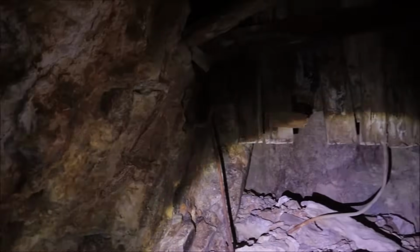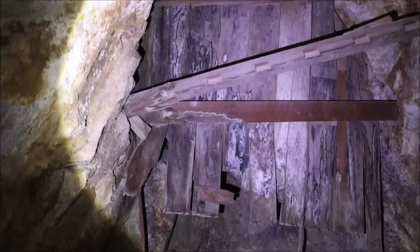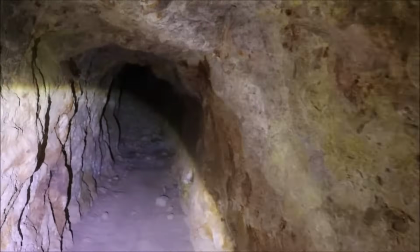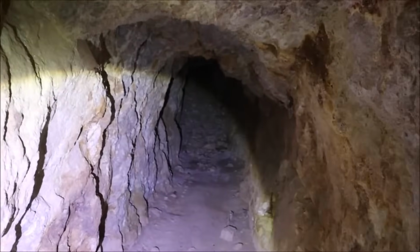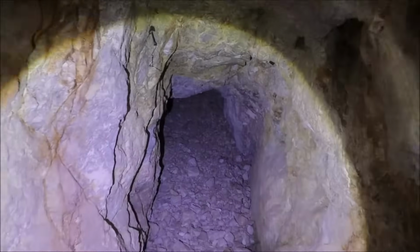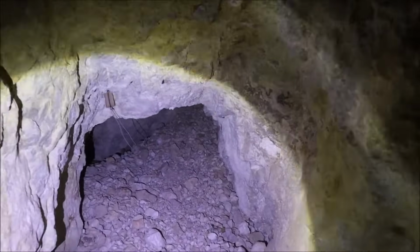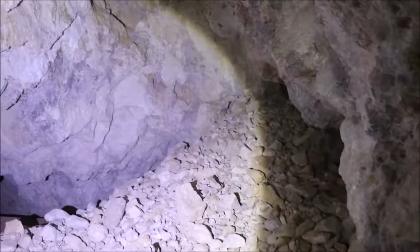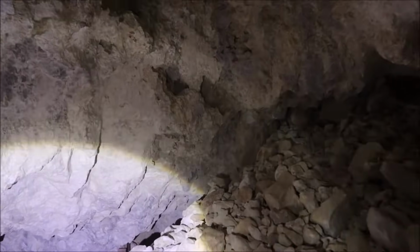So that's where all this rock came from. This false floor up there has collapsed. So I assume there's another mine right above us. Then continuing, we hit another cave-in section. All that rock came from up there.